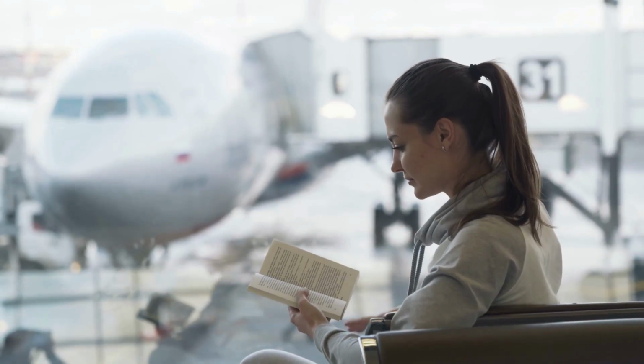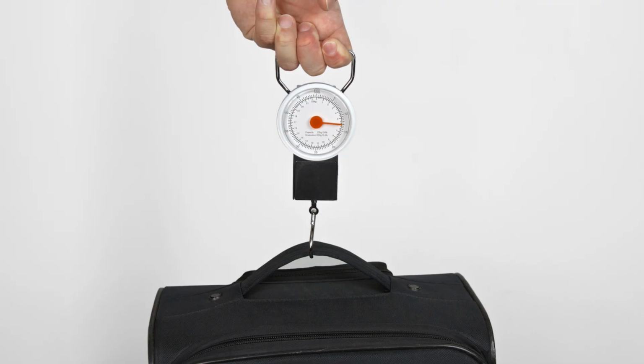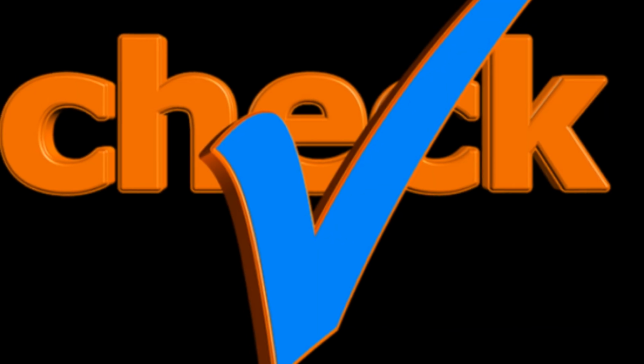Book lovers, you can rejoice because now you are allowed to bring as many books as you want. Just make sure to watch your bag's weight. E-readers save space, but paper books are always welcome. TSA may fan through a stack, but it's a quick check.